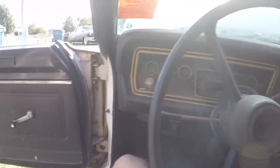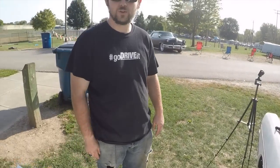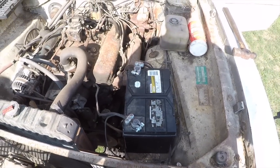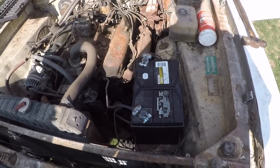Alright. That rotated. That battery must be weak or something because it was not very strong, but it rotated. Well, I also had that battery in a different car, and we used it on a winch. Alright, so we got it to turn over a little bit with this battery.